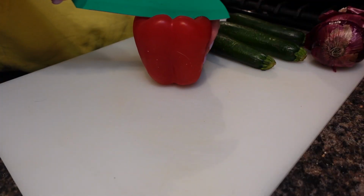But anyway, the base of the bowl is gonna be the Spanish rice that I make. Then I'm gonna add some lettuce, some jalapenos, some pico de gallo we have left over, and then some ground turkey meat we had left over that's taco seasoned. So I'm gonna go ahead and get started with the veggie mix.